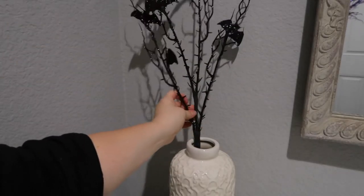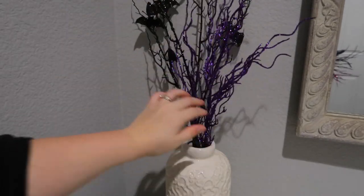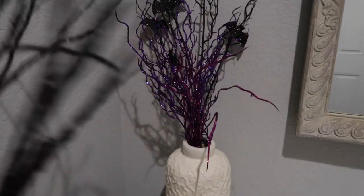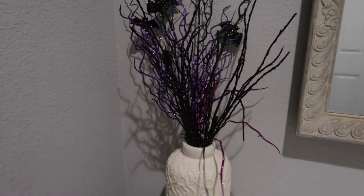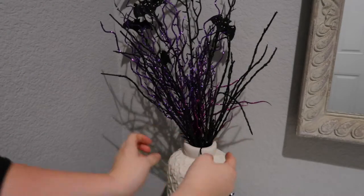Now for over here, I'm going to be adding those bat branches we got from Michael's along with the purple ones. And then I'll also be adding in some lighted branches that I got from Amazon, which I can link down below. And then we'll be adding in those witch pieces as well that we got from Michael's this year.